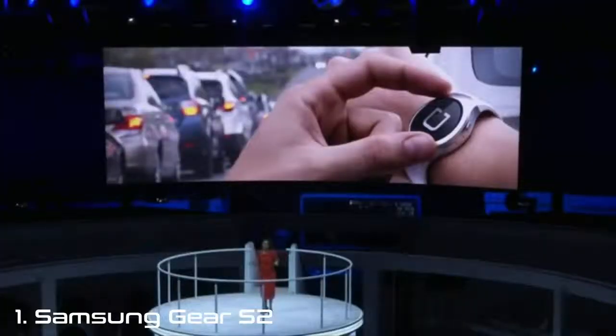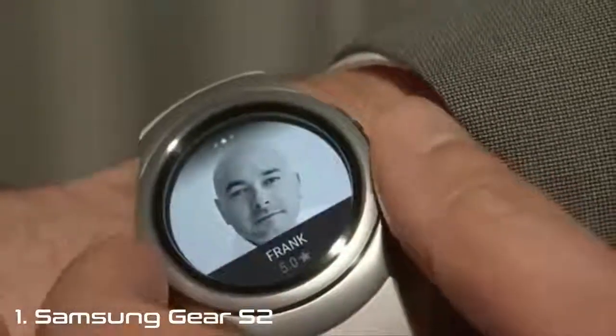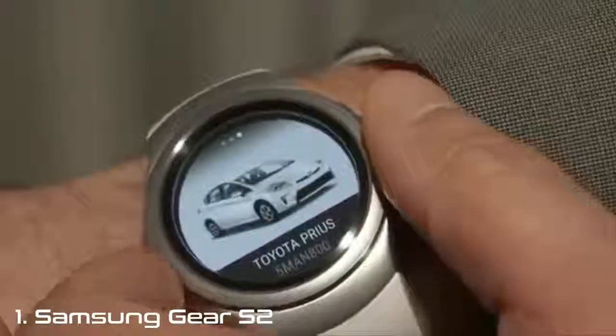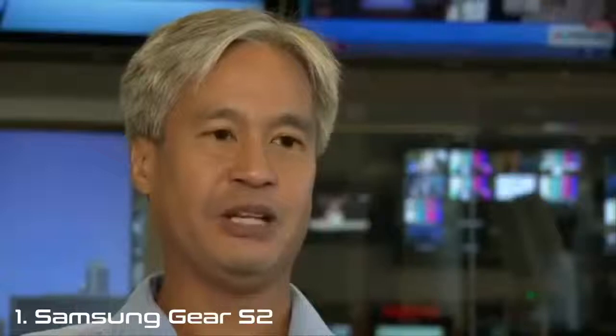You can request an Uber taxi with the Gear S2. You simply turn the app tray, tap to open, and request the car. By having a third operating system alongside what Apple Watch uses and Android Wear, you're requiring app developers to adapt their apps for yet another system. And so far, they haven't really been doing that.